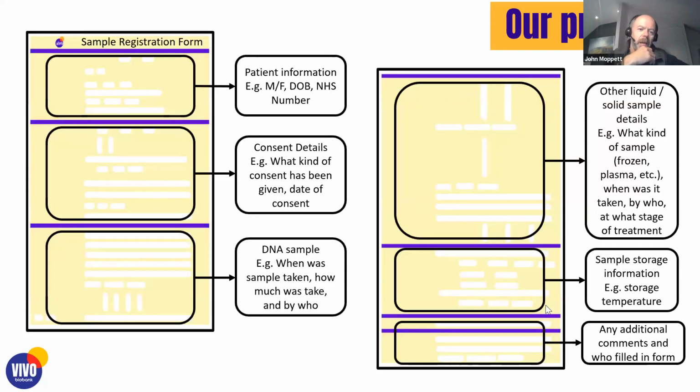At the same time, we collect information, because one of the core parts of delivering useful research here is that a sample by itself is only of so much use. You need to know not exactly who it came from, but the kind of patient it came from, the kind of disease they had, all the other clinical factors that we find important. Was this an easy one to treat? Was this a more difficult one to treat? How did the treatment go? Because that's where researchers can learn and teach us things about disease.